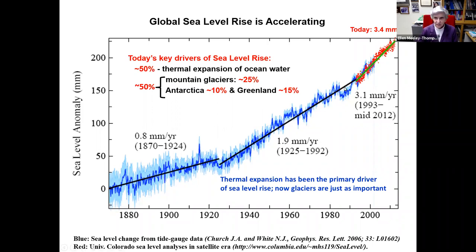And then from 1993 onward, and these are our best data because they come from the satellite observations, we see that now sea level is rising at a rate of 3 millimeters a year, and that is due to the additional water that's being added from the ice in Greenland and in Antarctica that are melting and running into the ocean. So today, sea level is rising at about 3.5 millimeters a year.